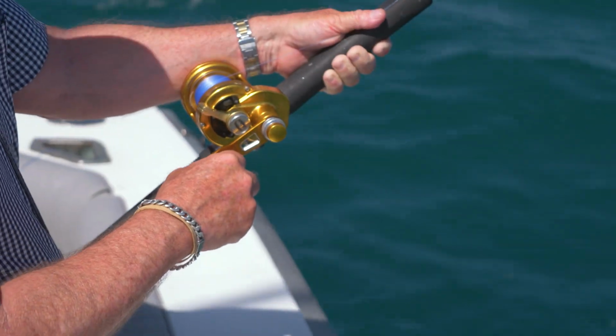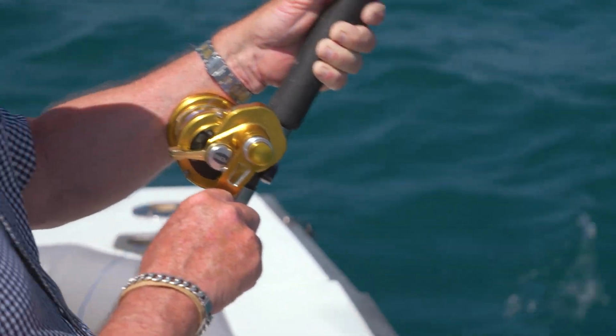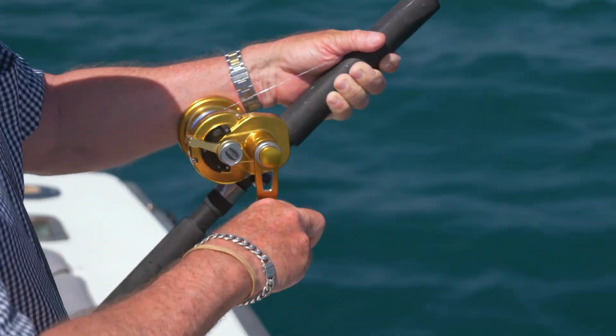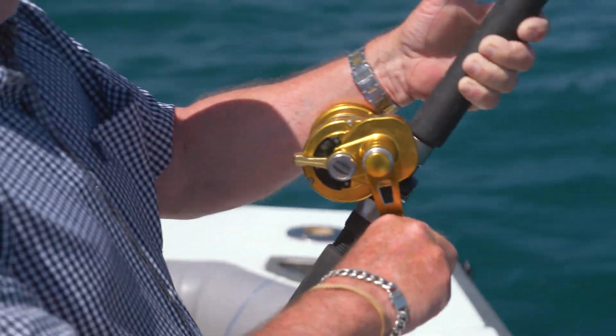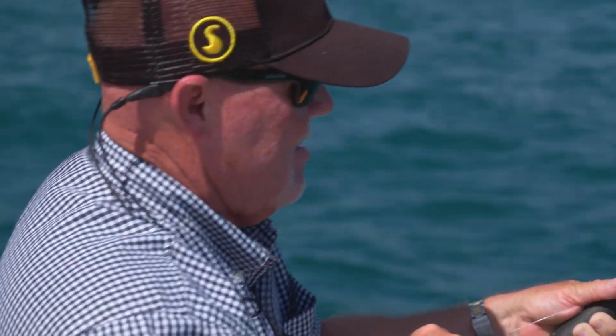This Torque has got two speeds. It has a high speed and a low speed. I've got it in high speed right now. We gain a lot of line per crank. Look at how much line we gain when I wind down.